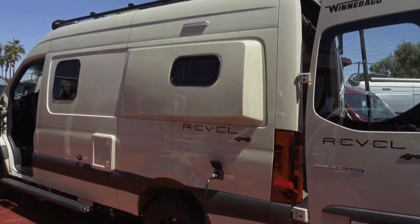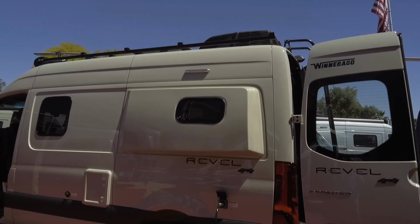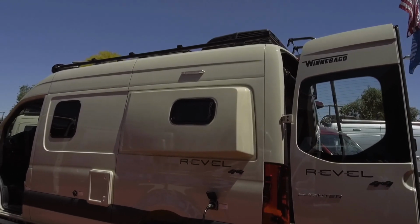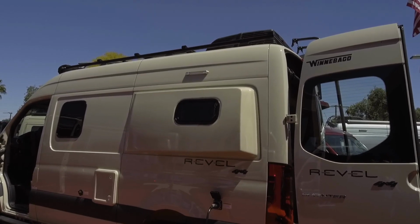You notice the pop out on the side. This is one of the things that Winnebago did originally with the unit, and this is where we get sleeping space that'll accommodate someone my size, basically 6'1", and still having additional room there, and it will easily sleep 2 of me.